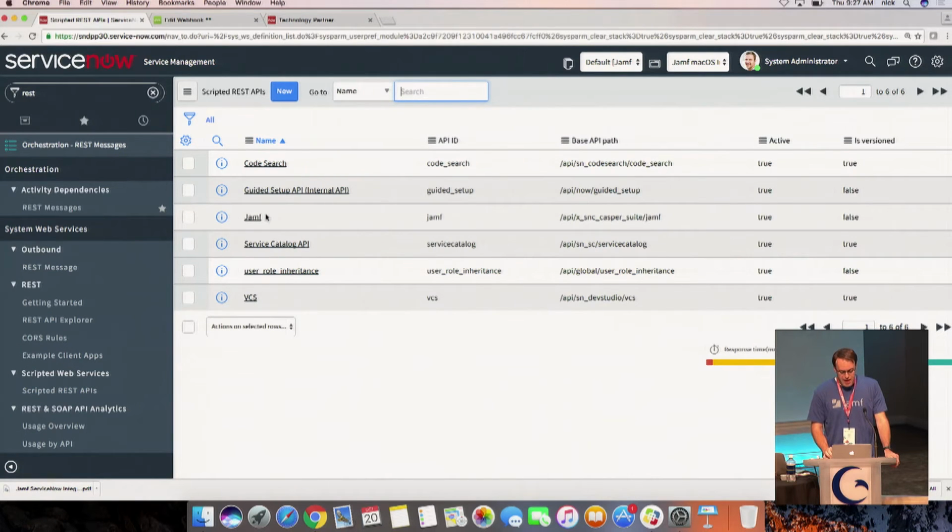This is included in the app, so it's not something you have to configure, but you'll see a little entry there for Jamf. This just shows that ServiceNow is going to be expecting webhooks to come in at this extension of the ServiceNow instance URL. So that's how we magically keep everything updated.